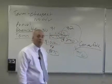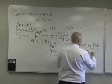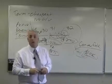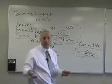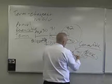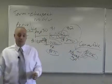Now there's a couple limitations here though. When I convert, I can only convert to a maximum of the amount of coverage I had in my old policy, which was right here, $100,000. Also, when I convert, remember, it's not based on my health. I could be sick, I could be dying, I could still convert. The premium I pay for this policy is based on my attained age, which is my age at conversion.